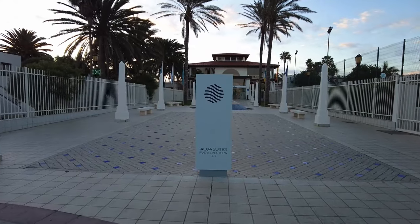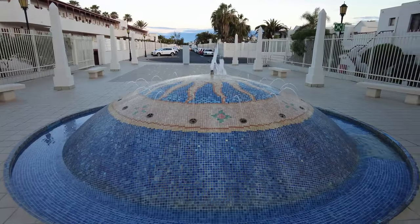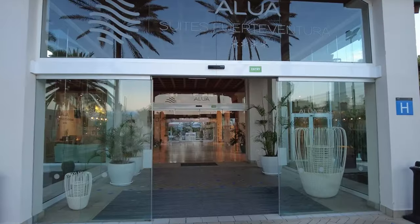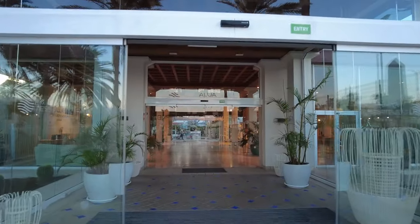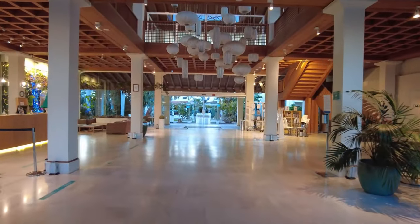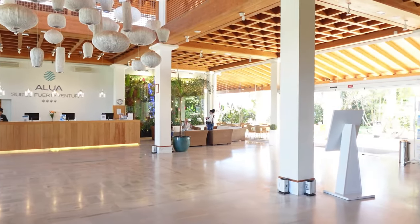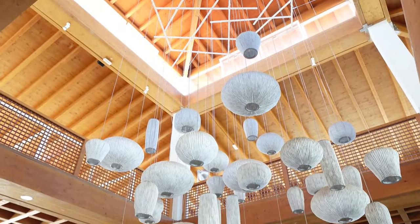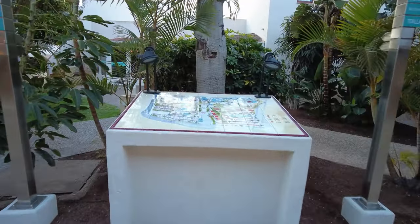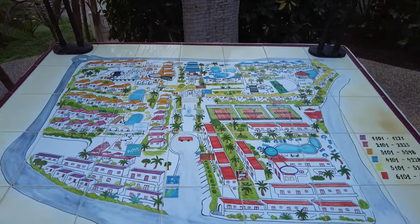We'll now show you around the rest of the hotel. This is the main entrance to the Alua Suites that takes you into the large lobby area. The main check-in desk is on the left. There's a My Preferred Club section check-in and check-out, and also a bar that's open in the evenings. As you can see from the map, the hotel is huge and there are a number of swimming pools and activities throughout.